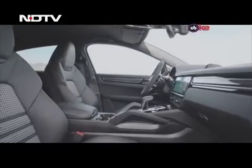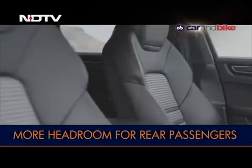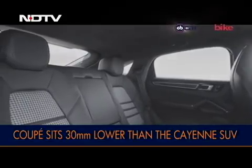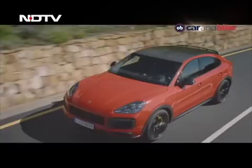Inside, the Cayenne Coupe gets 8-way adjustable sports seats with integrated headrests. There's good enough room at the rear too, but the Cayenne Coupe rear sits 30mm lower than the Cayenne SUV, which provides ample headroom for rear passengers.